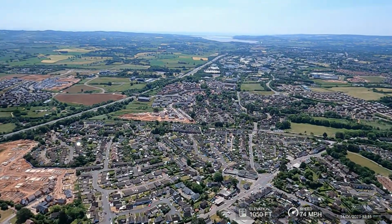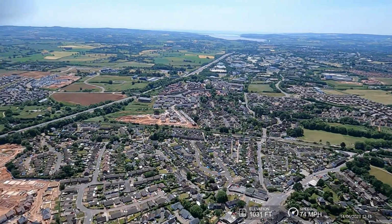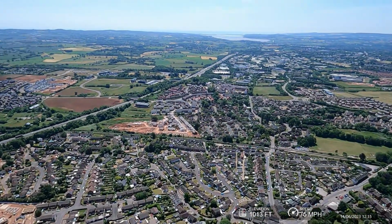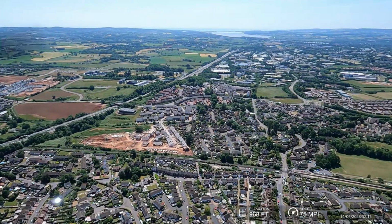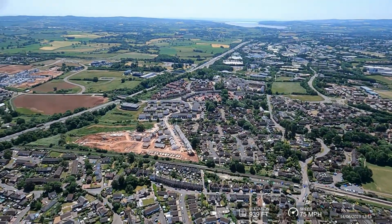Number 12, roger, for final, you're number 2. Number 1 is a C42 on a 1 mile final, just slightly north. We'll find number 2 and look at the traffic.